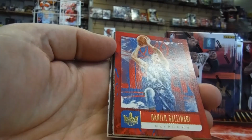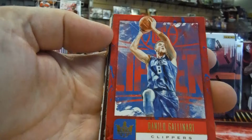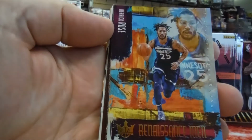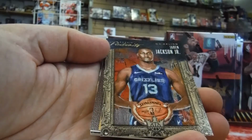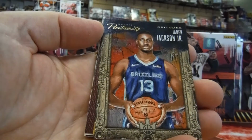What was that? Danilo Gallinari? Yeah, it's hard to see. From the Clippers. Never heard of him. Derrick Rose. Does he even still play? Is he done? Yeah, he's with Minnesota. Oh, he's still playing? Still playing. Wow. Let's see. Derrick Rose. It's Jaren Jackson Jr. That's his rookie. He's actually pretty good. He's a really good point guard.